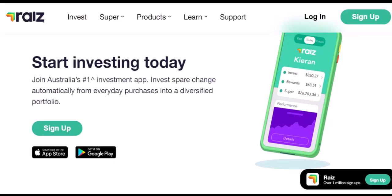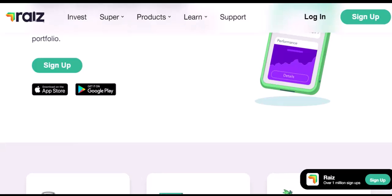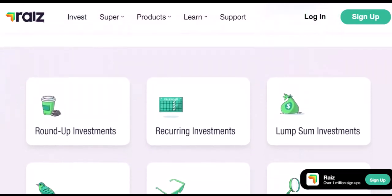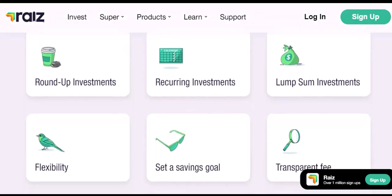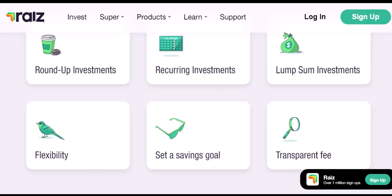Fractional shares. Want to own a piece of a giant tech company but can't afford the whole stock? Raiz offers fractional shares, allowing you to invest in companies you believe in, regardless of their share price. Flexibility. Need access to your cash? No problem. Raiz allows you to withdraw your money anytime without penalty.